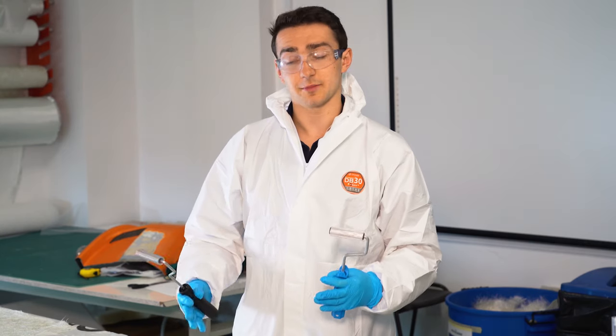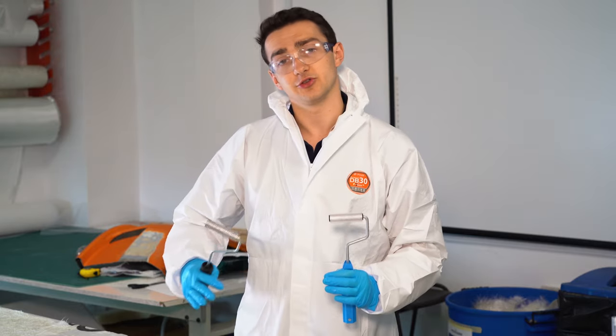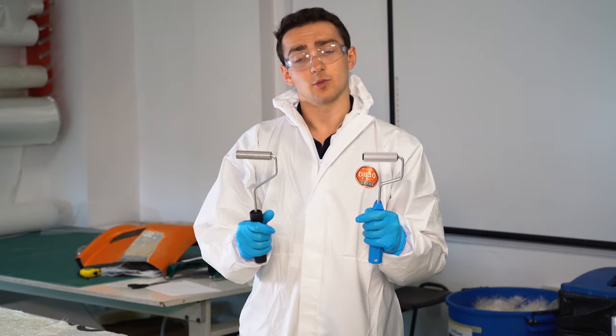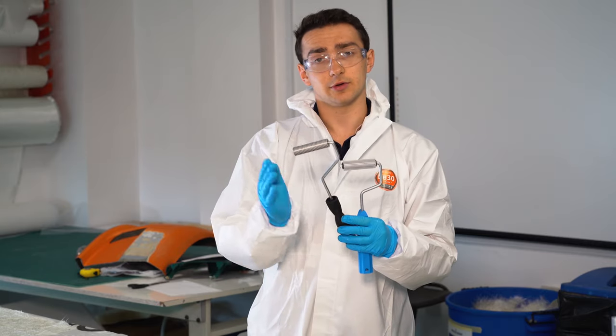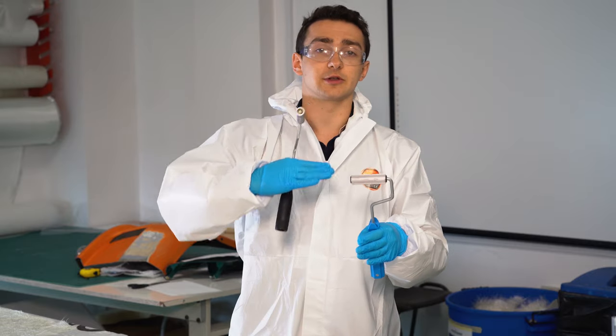So once we have our fiberglass and resin on, the next thing we need to do is consolidate, and that's essentially pushing all of the air out between the layers. So we have two different types of rollers. We have the pencil roller and we have a paddle roller. Now the only difference between the two is that with the pencil roller, the ribs go vertically, and with the paddle roller, the ribs go horizontally.